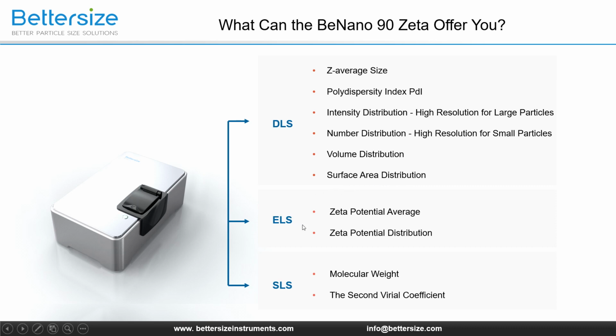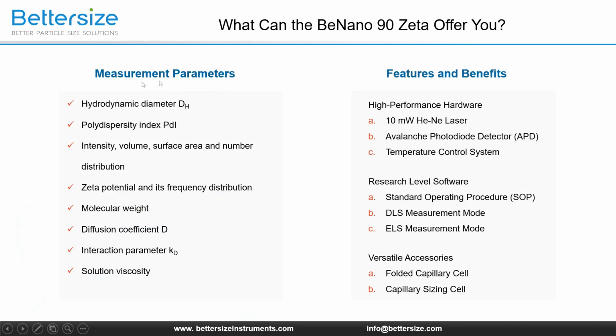In the ELS measurement, the zeta potential average and its distribution of particles can be measured so as to evaluate the dispersion stability of your sample. With SLS, the BeNano 90 Zeta provides users with the molecular weight and the second virial coefficient, the significant properties of polymeric materials. Apart from the principal parameters I have introduced, other measurement parameters you may need for your research, such as diffusion coefficient, interaction coefficient, and solution viscosity, are also offered by the BeNano 90 Zeta.